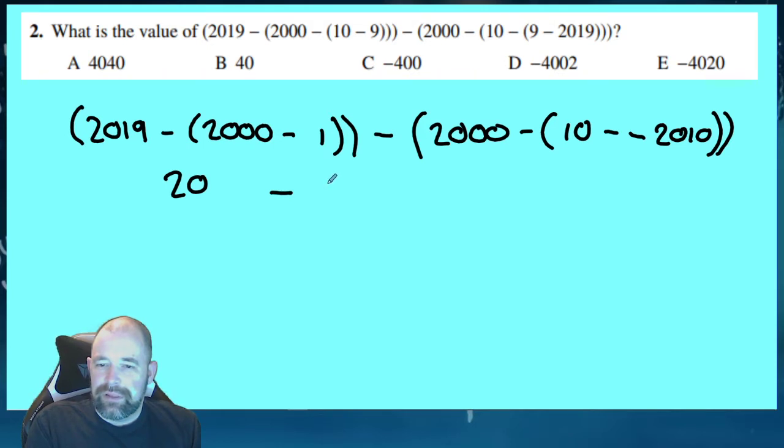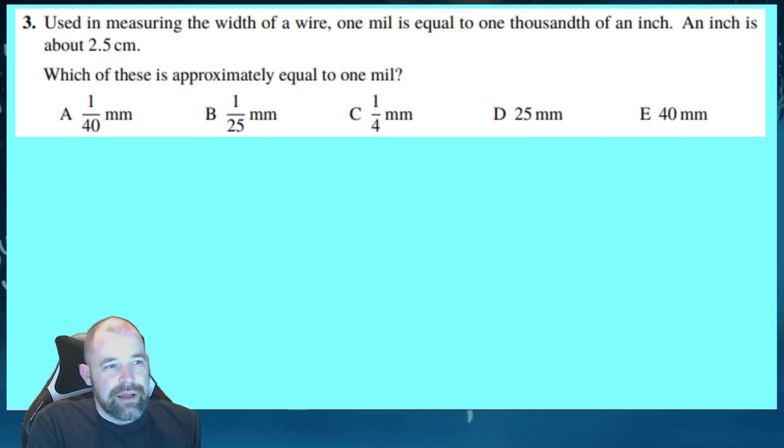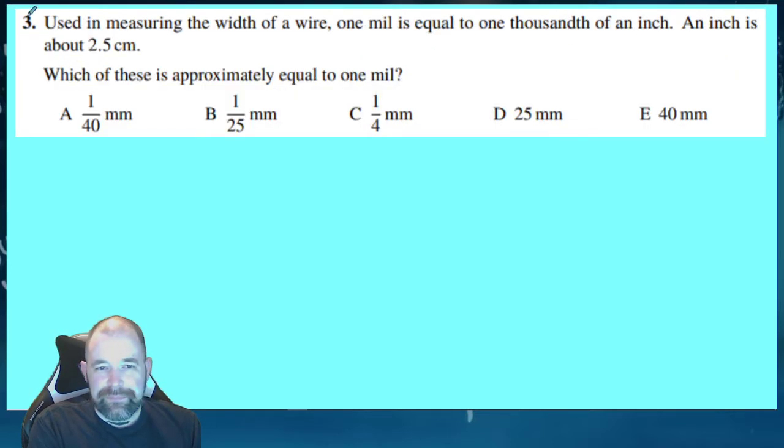Is going to be, oh dear, I need to wake up today. 2000 take 2020 is negative 20. It's going to be 20 subtract negative 20. There we go, we get an answer that's there. I was stumbling because I thought I was going to get an answer in the region of about 2000, but obviously I was missing a negative there.